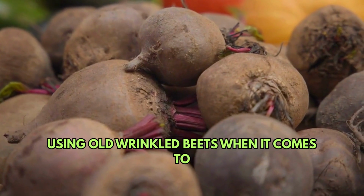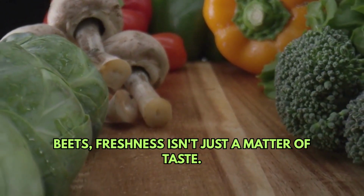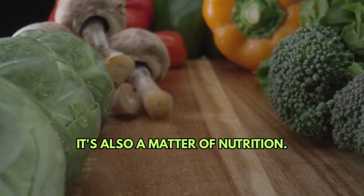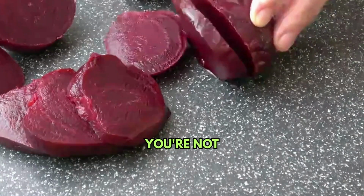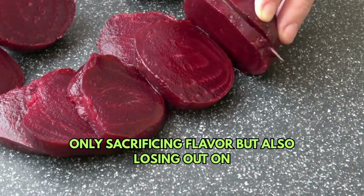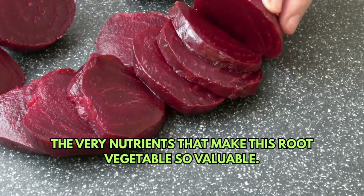Mistake 10. Using old, wrinkled beets. When it comes to beets, freshness isn't just a matter of taste. It's also a matter of nutrition. If you're cooking with soft, shriveled, or wrinkled beets, you're not only sacrificing flavor, but also losing out on the very nutrients that make this root vegetable so valuable.